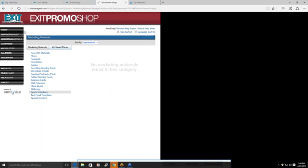The good thing is it's pretty simple tabs. You get your contacts, your marketing materials, your campaigns, your newsletters. I mean, that's pretty much it. Calendar would just be reminders for you to do certain things, but it's a fairly easy program to use. You just have to get used to it.